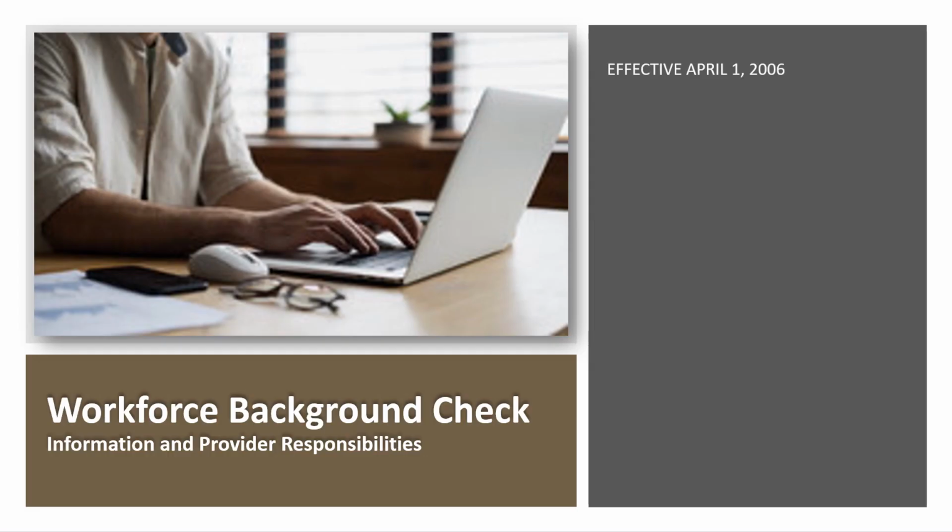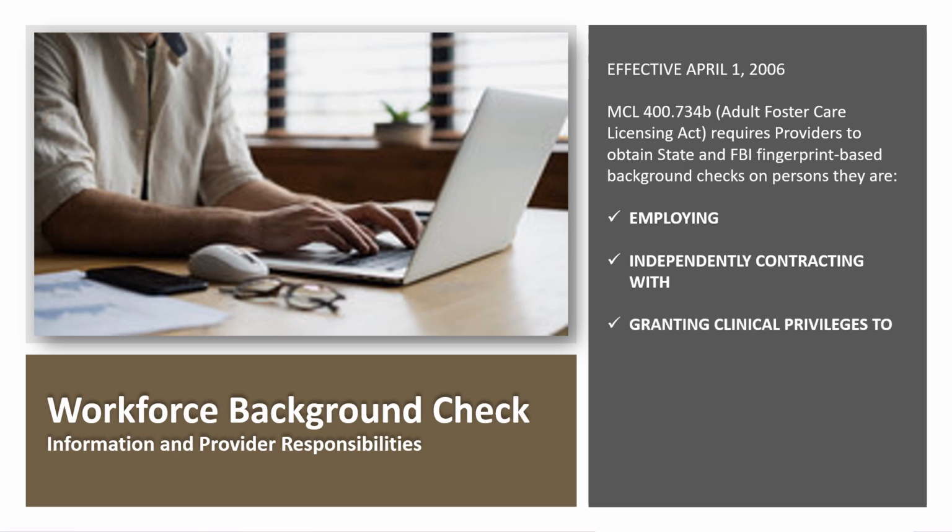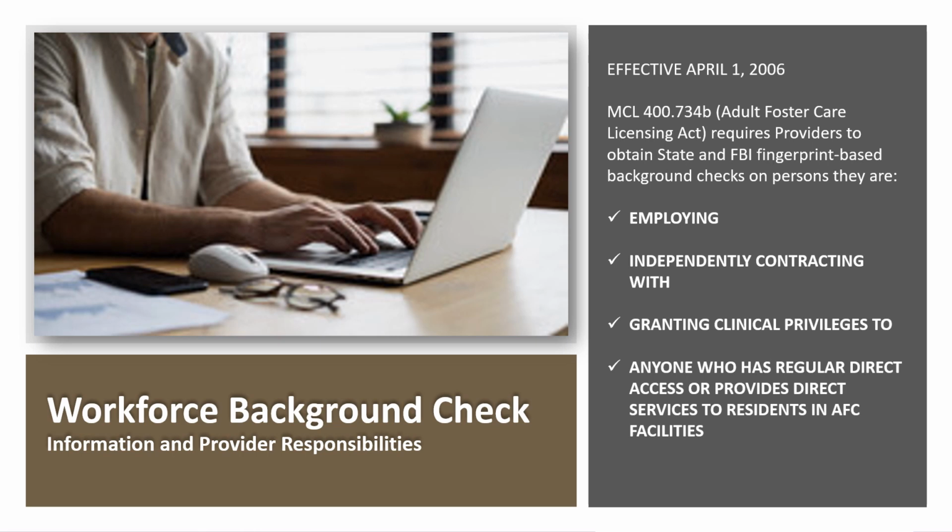Effective April 1st of 2006, the Adult Foster Care Licensing Act requires providers to obtain state and FBI fingerprint-based background checks on the following individuals: employees, people providers are independently contracting with, people providers are granting clinical privileges to, and anyone who has regular direct access or provides direct services to residents in adult foster care facilities.